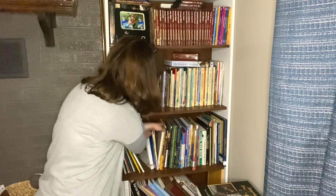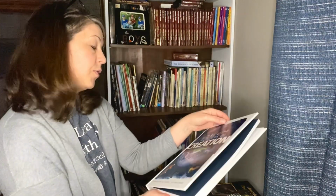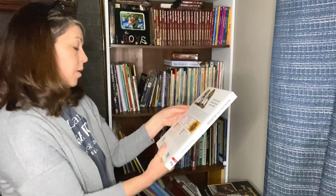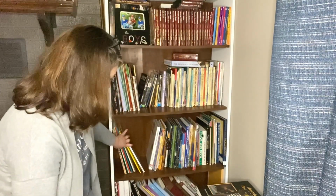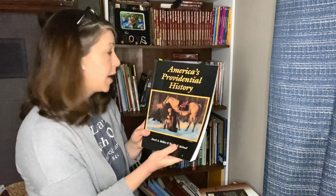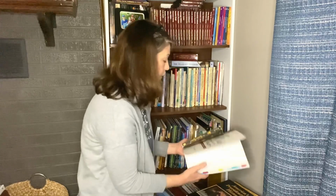I do have this book that I still was debating on keeping, Wonders of Creation. I really do feel like if you were researching something, you'd find a lot of information in here. It is actually also from Master Books. And a few other books. So I have some other stuff that I'm trying to decide if I want to keep. I also have this book.